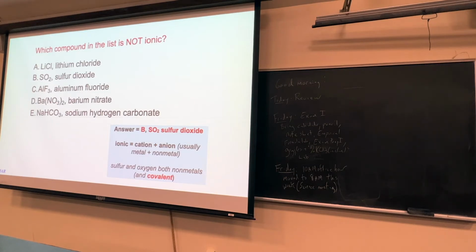Cool. Eric, questions? When would the first element have a prefix? Like, say S5O2, what would it be? Pentasulfur dioxide, yes. Your S5O2 would be pentasulfur dioxide. The first element only gets a Greek prefix if there's more than one. So, NO2 is nitrogen dioxide, N2O is dinitrogen monoxide. Excellent question.